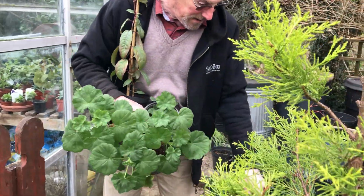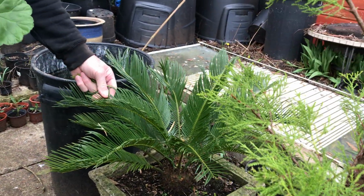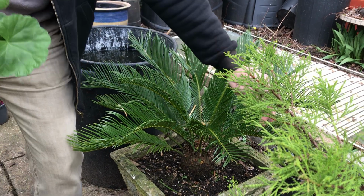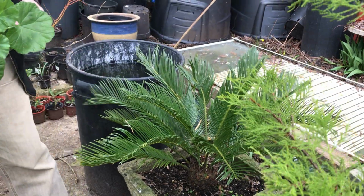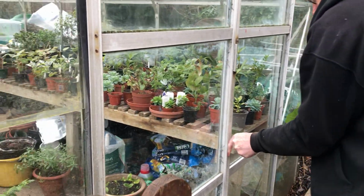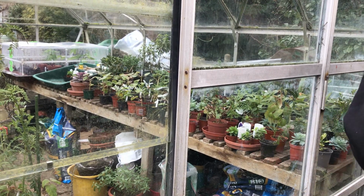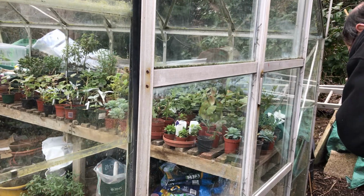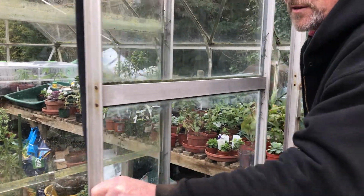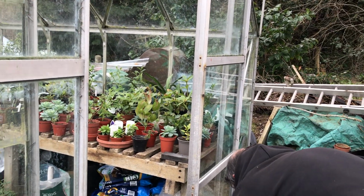This Cycas that I've got here, that came from Ashridge Garden Centre as well. That's normally again about £30–40 and they were selling them off for £14. So I bought that the year before last and it's doing very well. Let's go in the greenhouse. The garden centre, as I say, is very small, but it also sells quite a range of pottery ornaments. So let's come into the greenhouse and I'll show you what's going on.